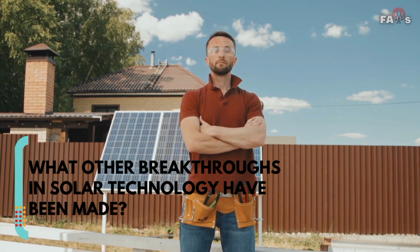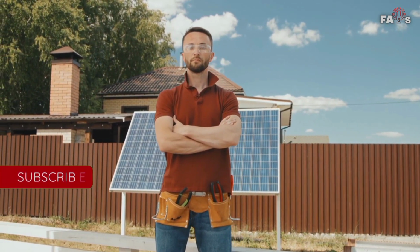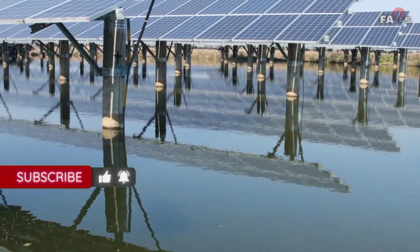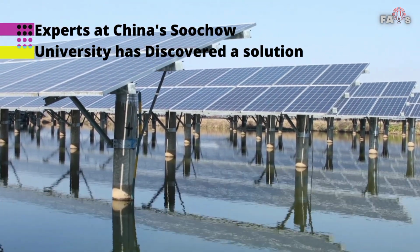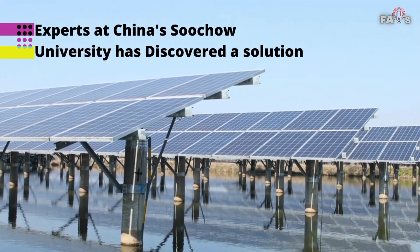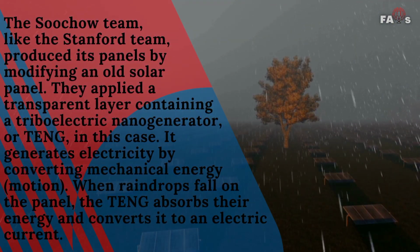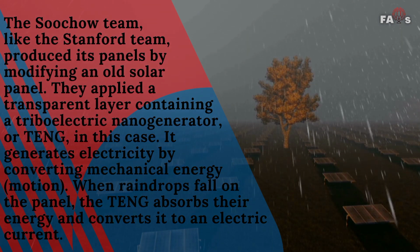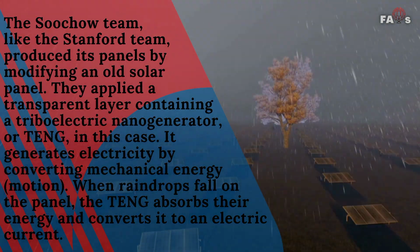What other breakthroughs in solar technology have been made yet? Most solar panels rely on direct sunshine. They are significantly less effective on overcast or rainy days. However, a team of experts at China's Suzhou University has discovered a solution to this dilemma. They've created a new sort of panel that is powered by rain. The Suzhou team, like the Stanford team, produced its panels by modifying an old solar panel. They applied a transparent layer containing a triboelectric nanogenerator, or TENG, in this case.